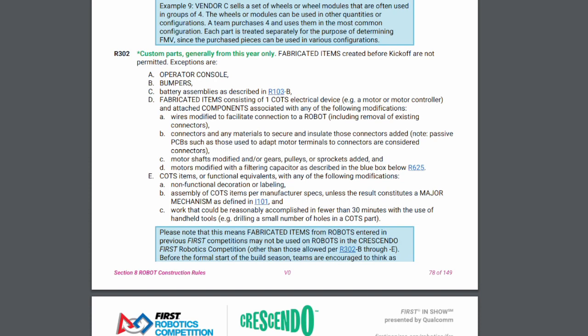R302. Custom parts generally from this year only. Fabricated items created before kickoff are not permitted. Exceptions are: A. Operator console, B. Bumpers, C. Battery assemblies as described in R103-B, D. Fabricated items consisting of one COTS electrical device, e.g. a motor or motor controller, and attached components associated with any of the following modifications.